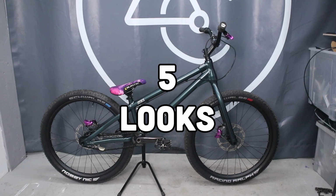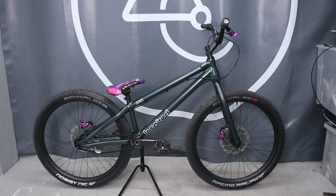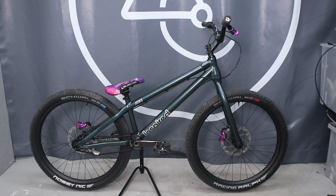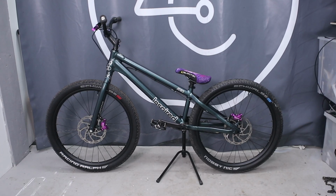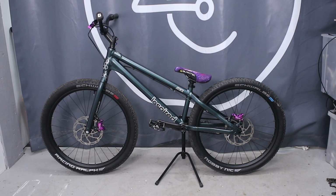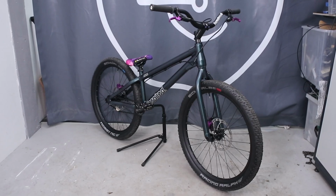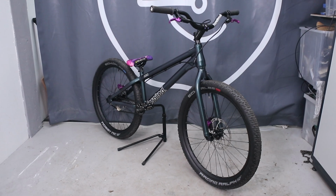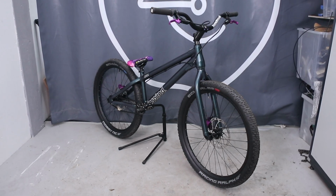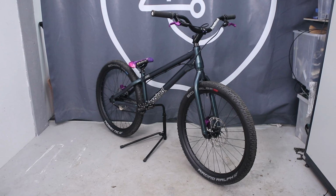5. Looks. Speaking of looking cool, I think the Inspired Hex is the best looking street trials bike available, and I think this latest build of mine is one of the nicest bikes I've ever built. Looks aren't important to some people, but I think it is. There's nothing worse than walking up to your bike and not being fully stoked on it. You're already on a downer before you take your first pedal. By having a bike you can't take your eyes off, you're just starting the ride already hyped.